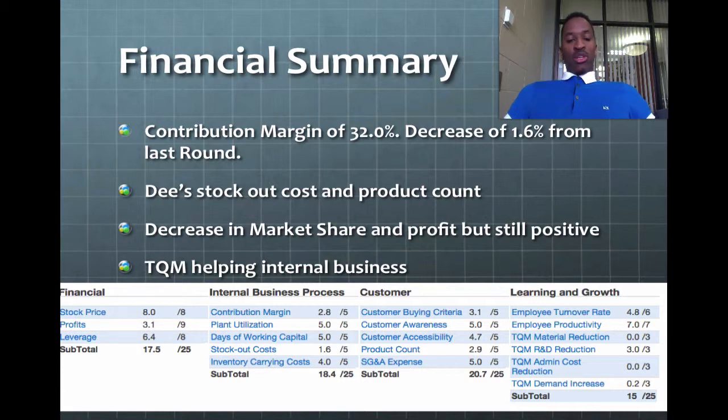And also, from last round to this round, our TQM is getting better. By investing in TQM, we could see here that our total quality management demand increases, and our R&D reduction is increasing as well, which is good because customers were able to see that we are improving. For example, if we invest in eco-friendly products, customers who like that would be able to buy our products because we are investing in the environment and we are eco-friendly. So indeed it would increase our demand, and then from our demand it would increase our sales, and then from our sales it would increase profit.